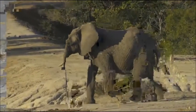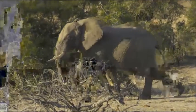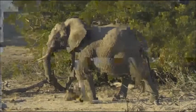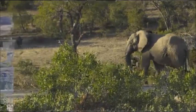Is our bull from the gentleman that we started our sunset safari with. He's got exactly the same notch in his tusk. Back. The reason elephants chase smaller animals is a little actual reason to do it.